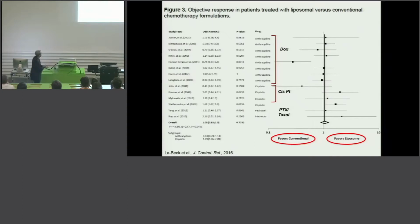So here's the meta-analysis data for Doxorubicin, comparing all of these studies, for cisplatin, which I don't have time to talk about, comparing all of these studies, and for paclitaxel in this study here. And the meta-analysis here draws a simple line between the free drug or the nanoparticle drug. If this line lies to the right substantially, then it favors the nanoparticle, and if it lies to the left, then it favors the free drug. And you can see here, given the error bars, that in cases of overall objective response, neither Doxil, nor cisplatin, nor paclitaxel had any distinguishing meta-analysis benefit for overall response in human patients.